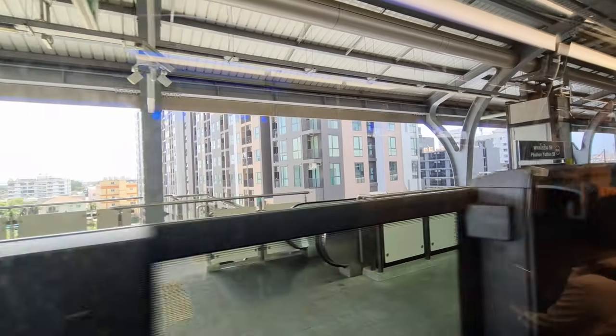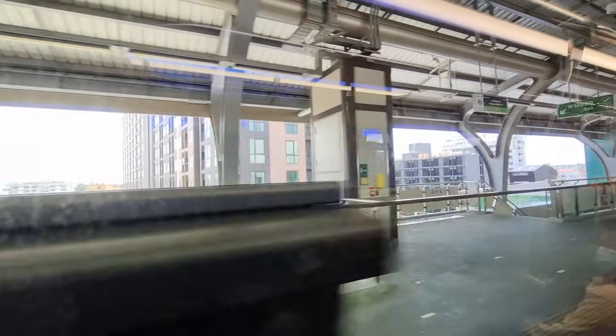So this was station N18. So we have 6 more to go.